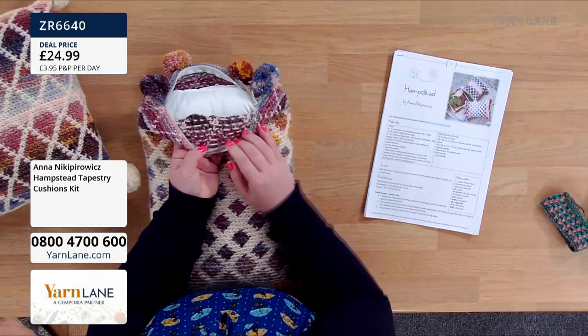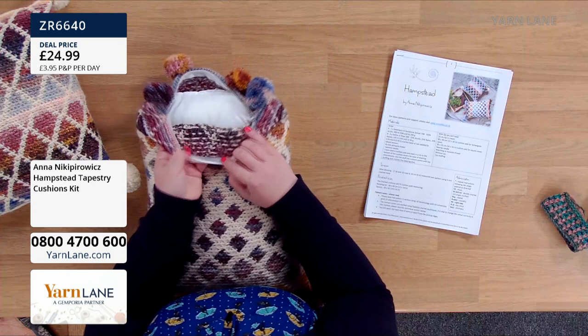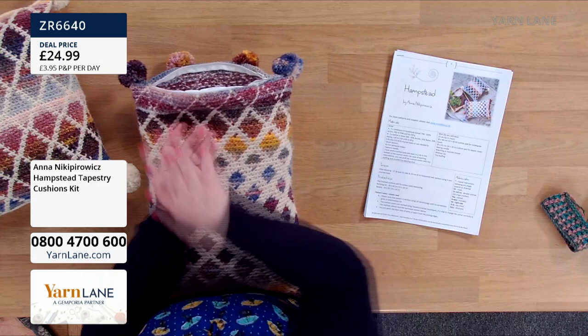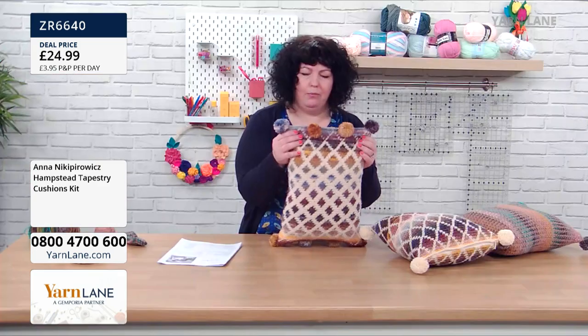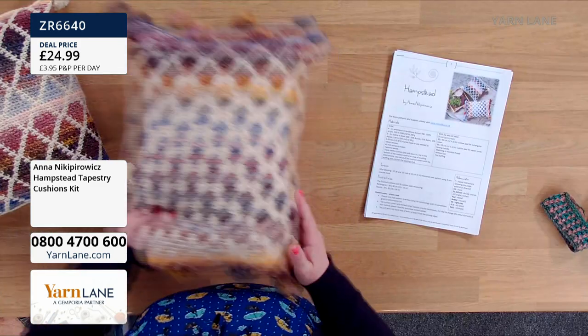And if you're creating things like this cushion in the round, then it's perfectly easy to carry the additional yarn at the back of your work and strand it when you need it, making sure you don't leave your loops too large, otherwise there will be catching all the time and pulling your work. But let me show you how to do the tapestry crochet.